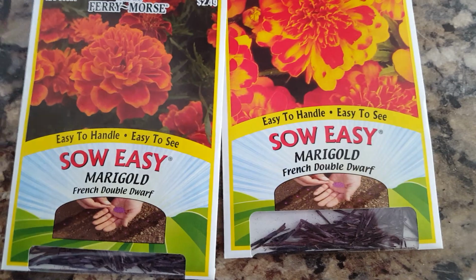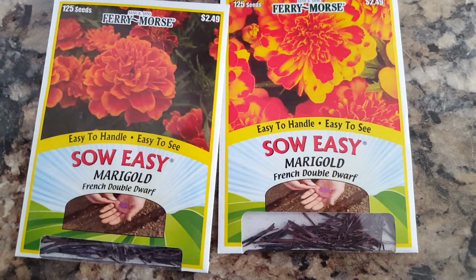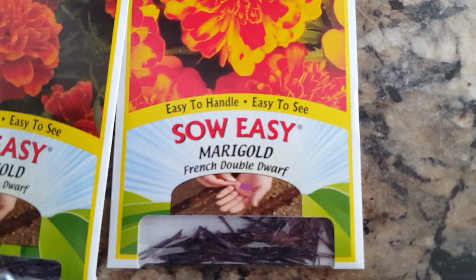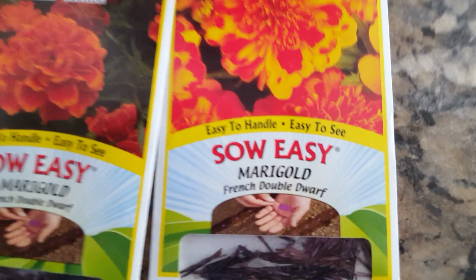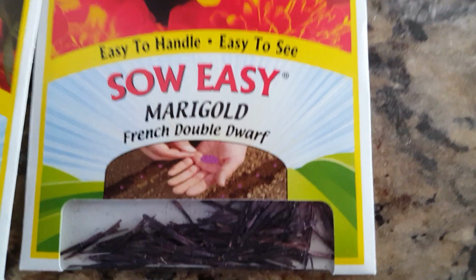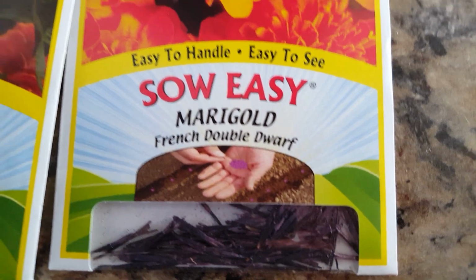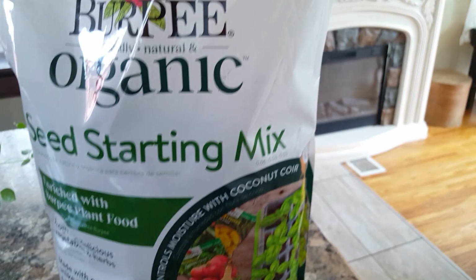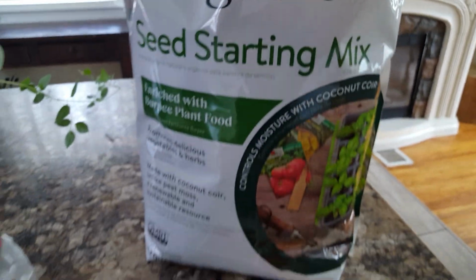So here is the variety of marigolds that I put out in the front, along with the blue Victoria Salvia every year. I love that combination of the blue and the red orange. So this variety is the French Double Dwarf Marigold. I got 2 packs of those. I'm going to start a full tray of those in this Burpee seed starting mix.